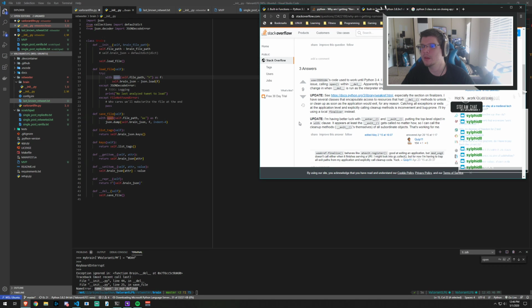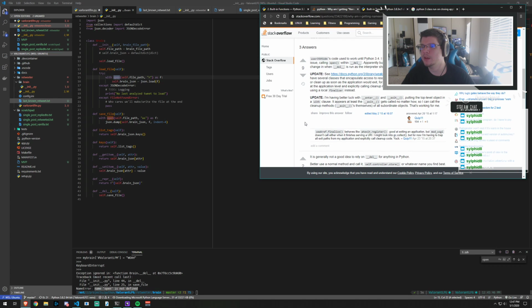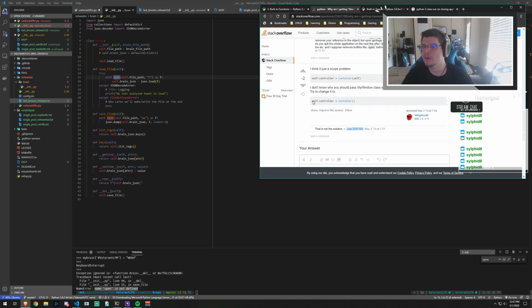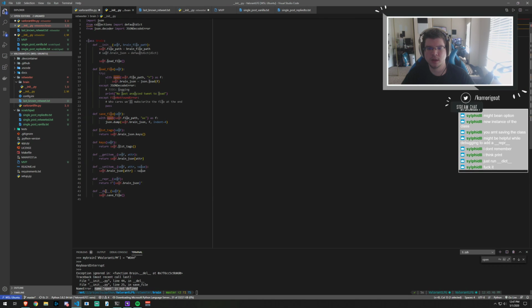Okay. With enter and exit, I'm having better luck with enter and exit in top level objects. But exit's what I used. Ooh, okay. So I could do with. But don't I need to have context managers to do that? Maybe I don't. Maybe it just has it from the get-go. Okay, so I could do on exit.